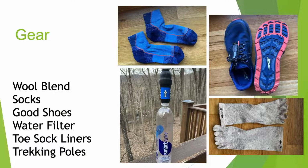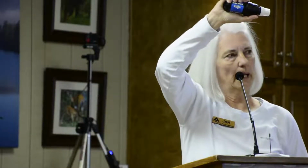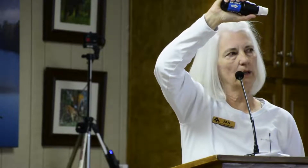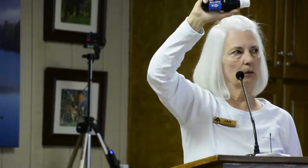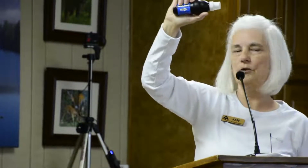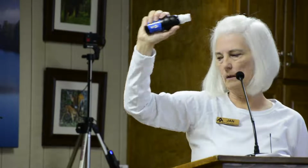This filter has a membrane inside of it, so if you're backpacking and sleeping out in the cold weather at night, you'll need to put this in the sleeping bag with you, because it will freeze and then it will not work like it should.